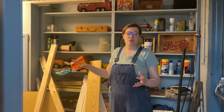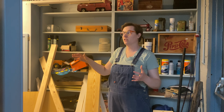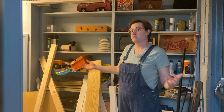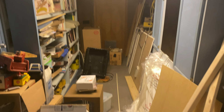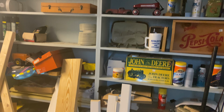So when the downstairs becomes its own separate rental, Airbnb type space, it will not have access to this hallway. Up until now, it has, like a lot of spaces in this old building, served as a catch-all for random stuff. And so it needs to be sorted through, organized. We have to figure out what's staying, what's going elsewhere, what we're getting rid of. So I'm gonna start that process a little bit today.